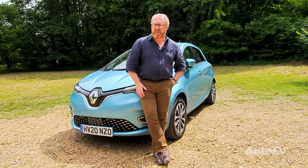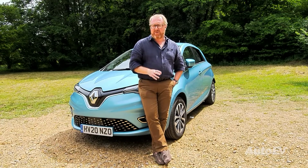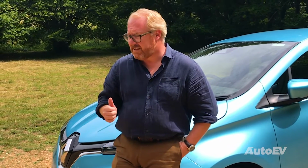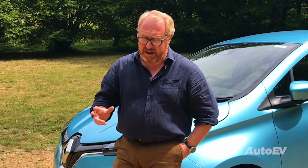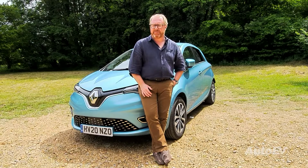Since its launch in 2012, the Zoe has pretty much had the marketplace all to itself. But in just the last 12 months, we've seen cars such as the new Peugeot E208, Vauxhall Corsa E and the Volkswagen Group triplets of the Seat Mii, Volkswagen E-Up and Skoda Citigo, and not to mention one of our favourites, the Mini Electric, muscle in on its marketplace.